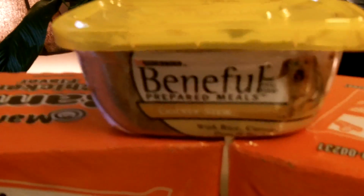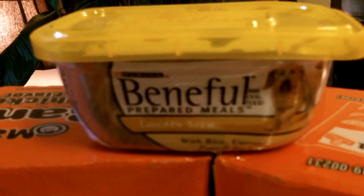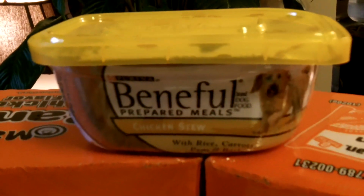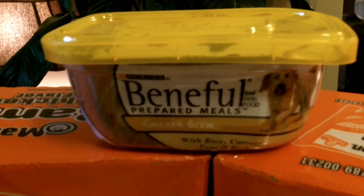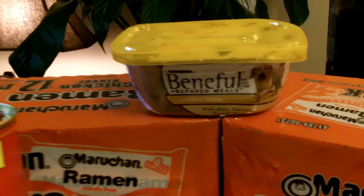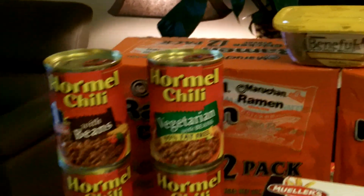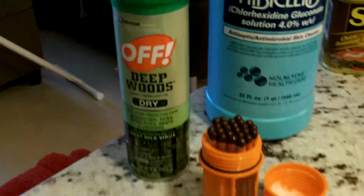Getting back to food there, the pets. Don't forget our pets. I'm getting ready to do a video now on a pet kit that I got off of a government website. It's pretty simple. I'm going to put it together for Teddy and have it stored for him in case we did have to leave, or just to have it stored away for him in case of a long-term emergency.